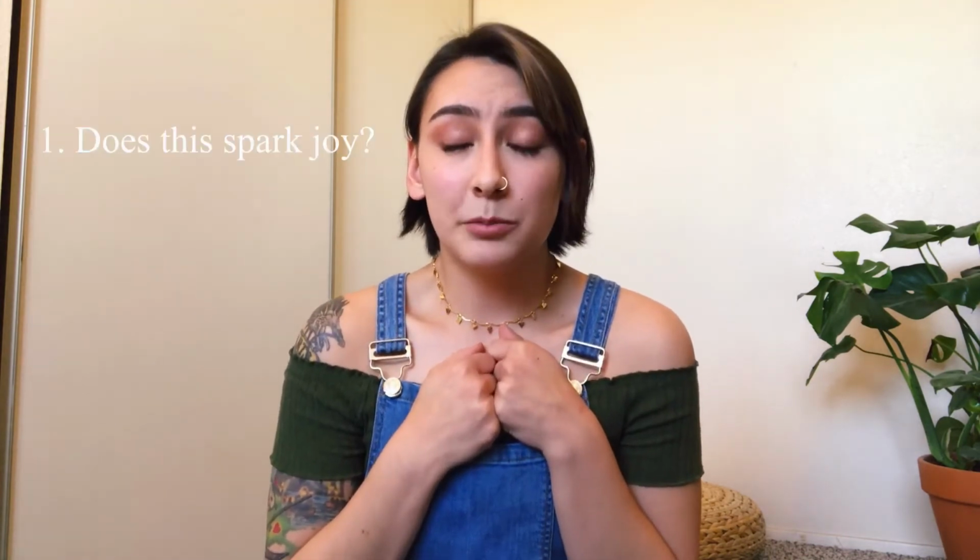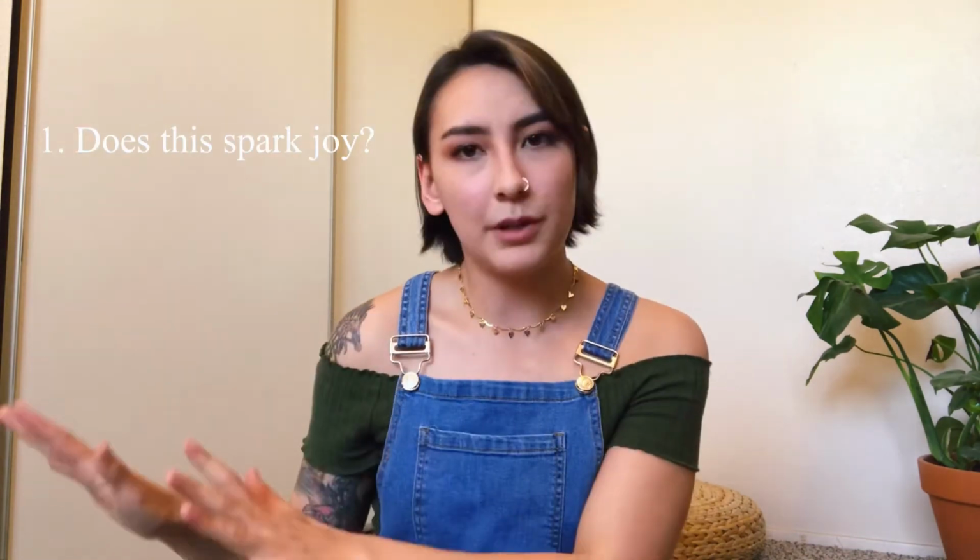And if you're familiar with the KonMari method, Marie Kondo says to take an item of clothing, or just take an item, hold it to yourself and say, does this spark joy? And be completely honest with yourself. So I did this, but I added a little bit of an extra twist to it. I held it to myself and said, okay, does this spark joy? If no, put it in the no pile.